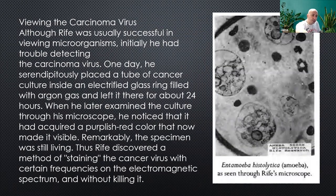Now, this is very important. He has this issue with cancer. So he was also trying to discover the MOR for the cancer for the BX and the BY virus. Viewing the carcinoma virus, Rife was usually successful by viewing this microorganism.